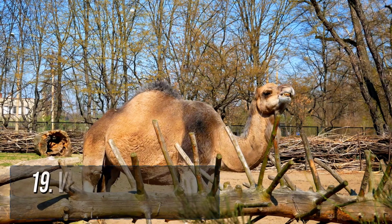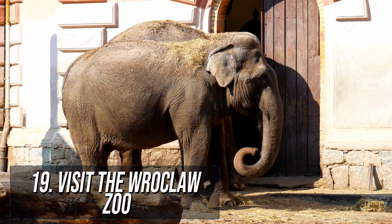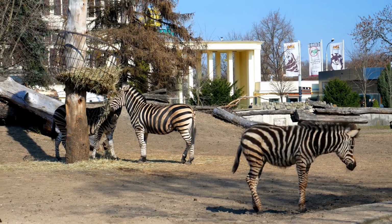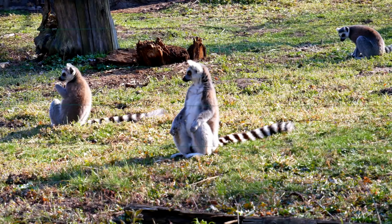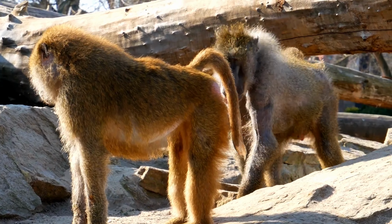Number 19. Visit the Wroclaw Zoo. Wroclaw Zoo is not only one of the oldest in Poland, but also one of the most impressive. It's home to a huge variety of animals, but the standout is the Africanium, an oceanarium dedicated to African ecosystems. It's a fantastic day out for families or animal lovers.